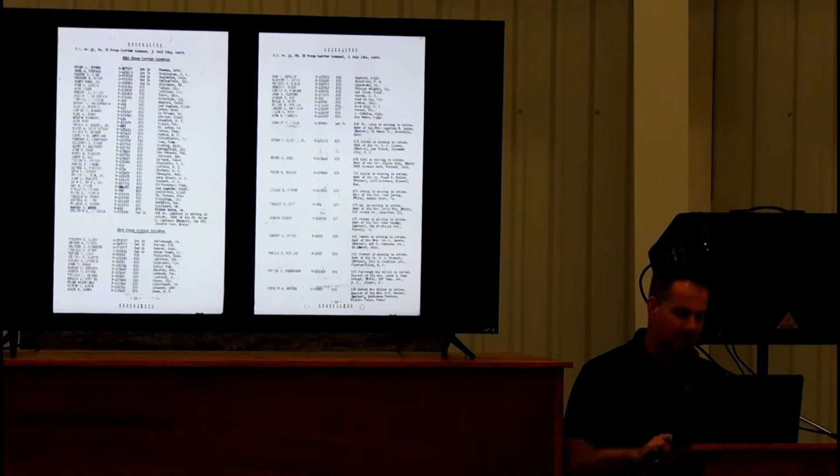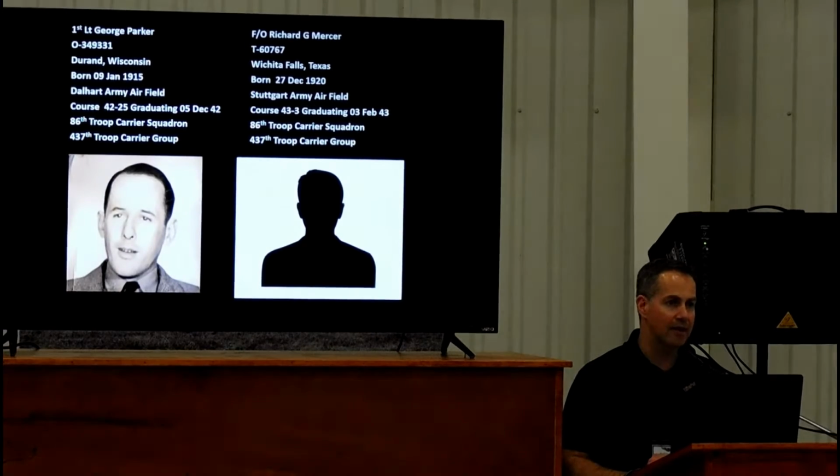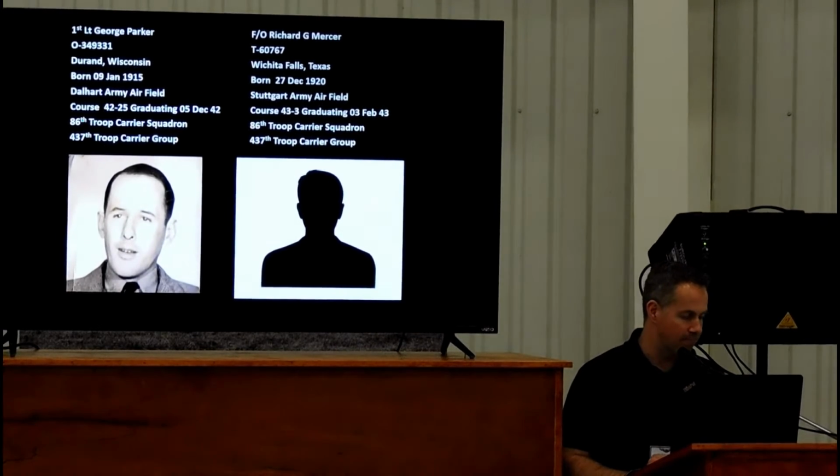So now we had the names of the 2 glider pilots, which was remarkable considering that the only thing we had at the start was the serial number of the Horsa Glider.